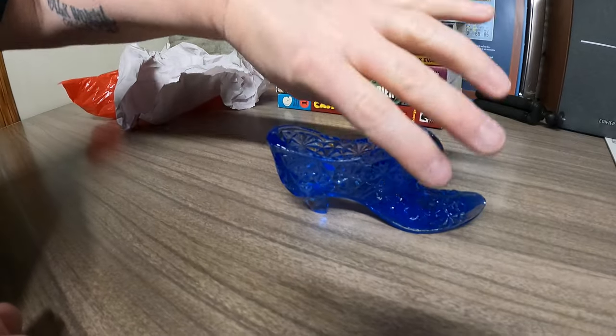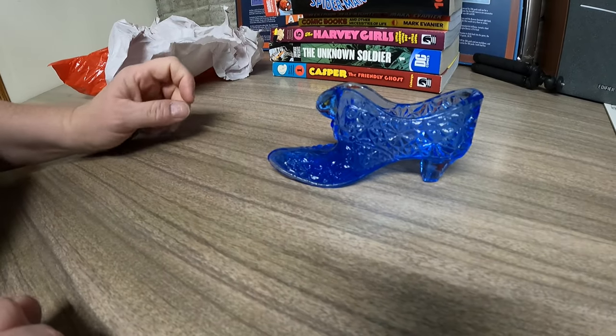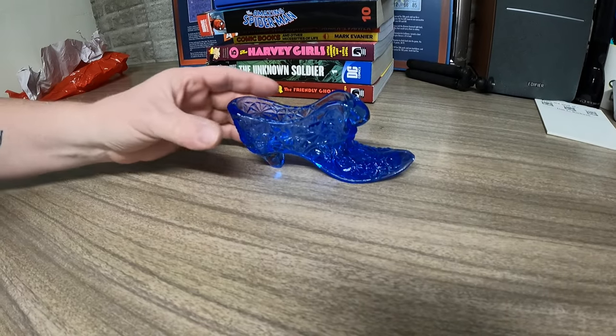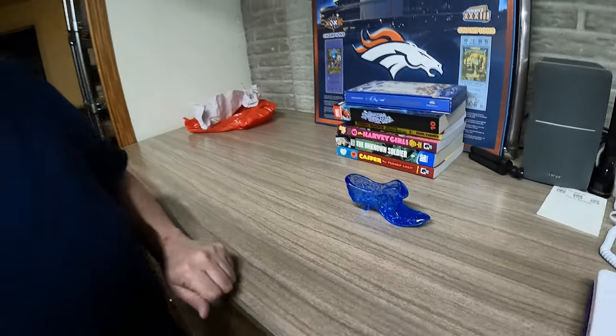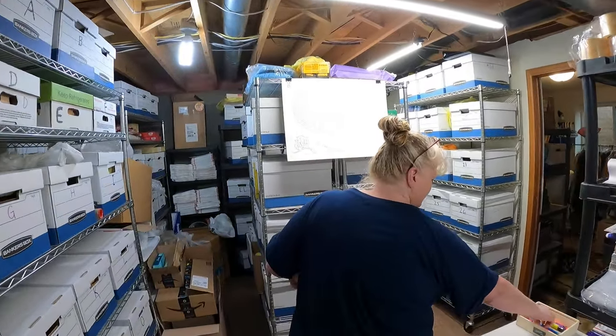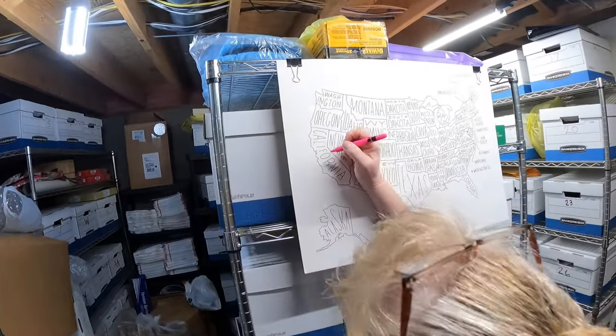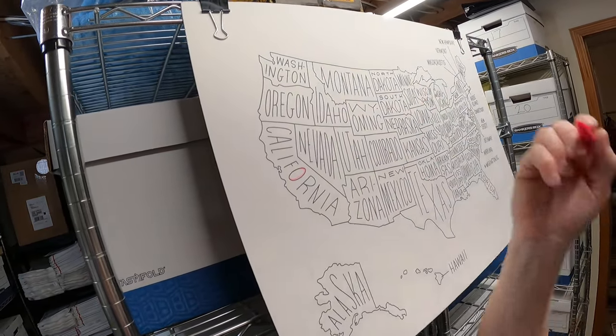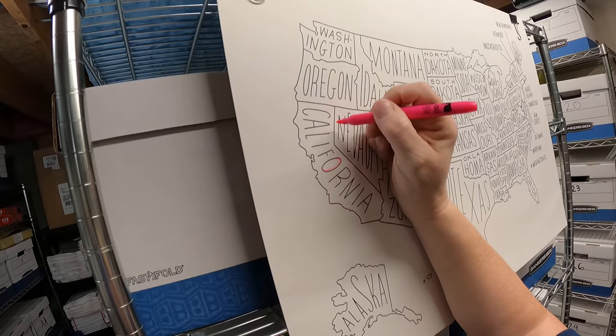Isn't it pretty? It's a beautiful blue Fenton glass slipper. And that sold for $10.99 to California. Now, because we know you all don't want to sit here and just watch us color, we're going to put a mark on each state. You can put an X or something just so we don't miss it.